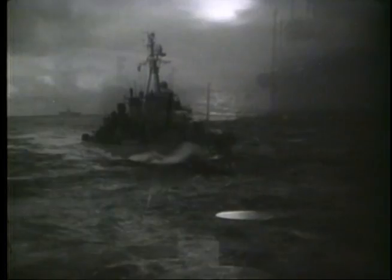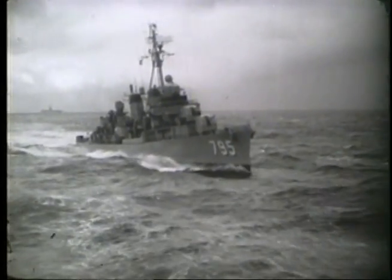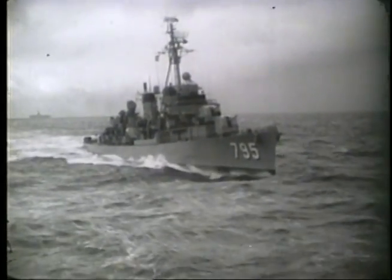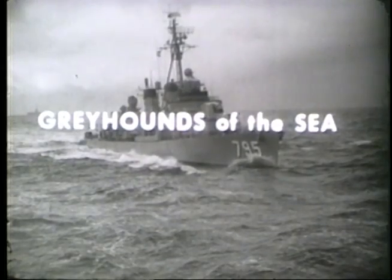They have called her Little Boy, Four Piper, Gut Bucket, and Tin Can. Ingenuity, time, and circumstance have made her not merely the most versatile, but pound for pound, the most efficient naval craft ever devised. She's the American destroyer, Greyhound of the sea.